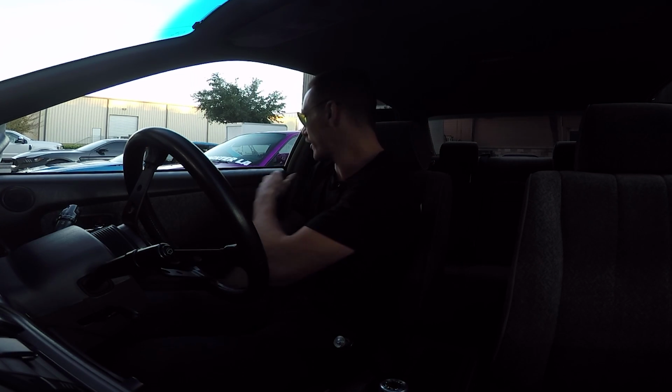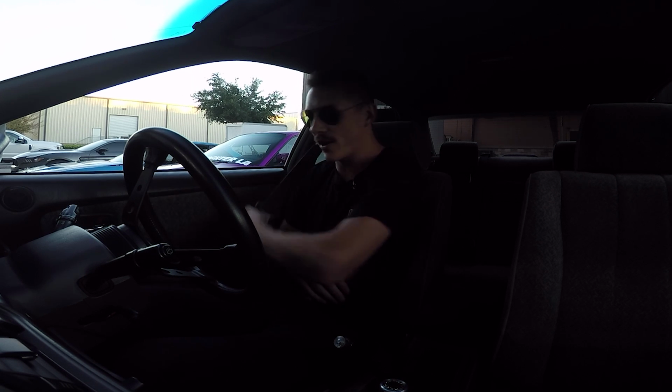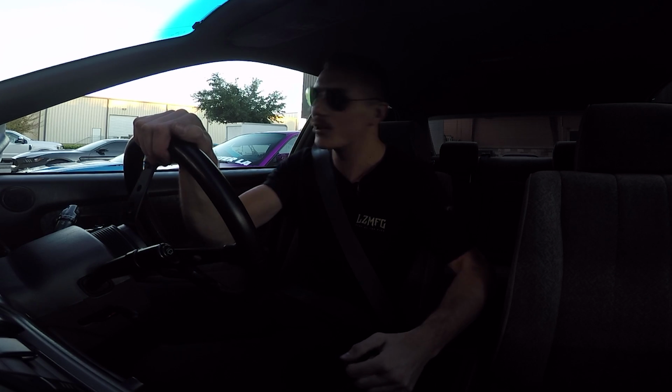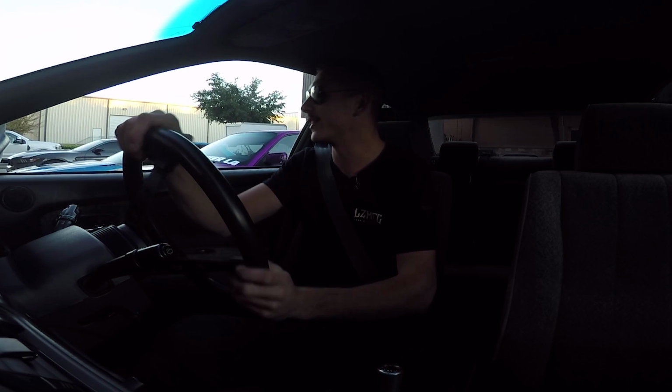Pardon me if it's a little dark in here. It is getting kind of dark. I'm running out of daylight, but I wanted to take it for a quick drive rather than just showing you the car because this thing is really cool. And I feel like it's important to take it for a drive.